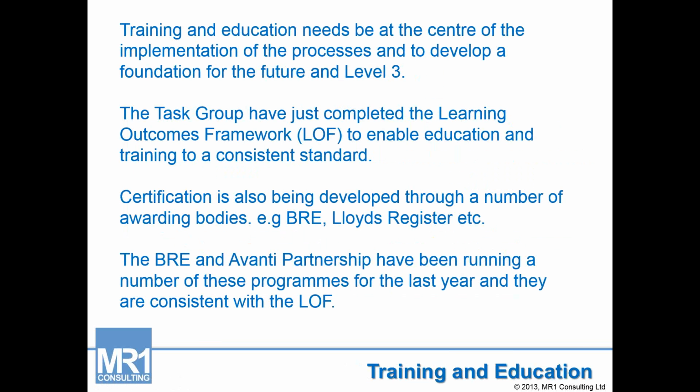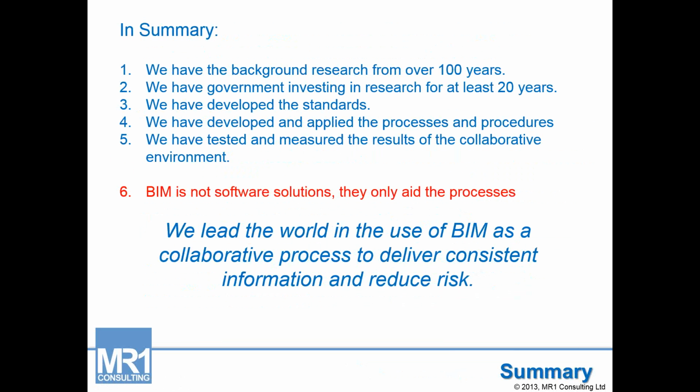In summary, and also to leave a bit of time for some questions, we have researched the background for over 100 years. We know what the problems were, defined at the beginning. We have had government investing in research for over 20 years. During the 1980s and 1990s, the government invested almost £20 million in researching the new technologies and how they could be used to make the industry far more efficient. And as we saw, the outcome has been shown in the developing of the standards, the testing of those and the measuring of them. We know they work, we know they pay back, we know they give everybody profits, everybody will win.